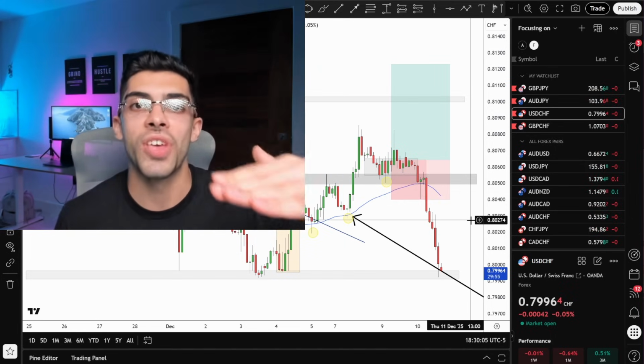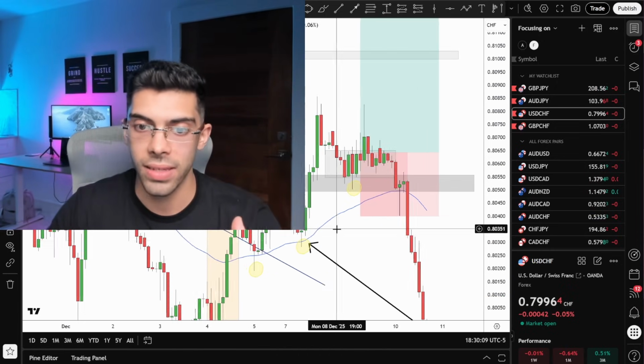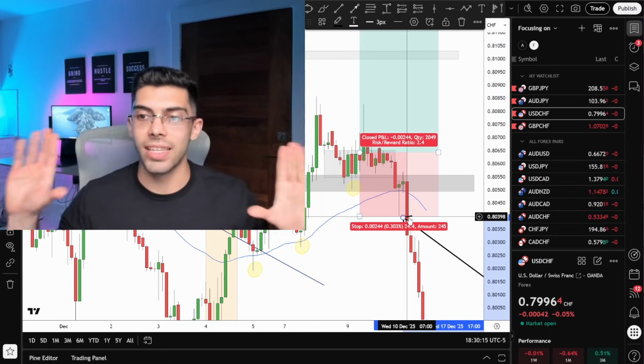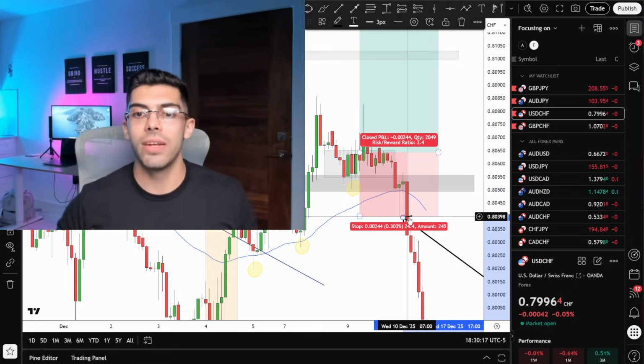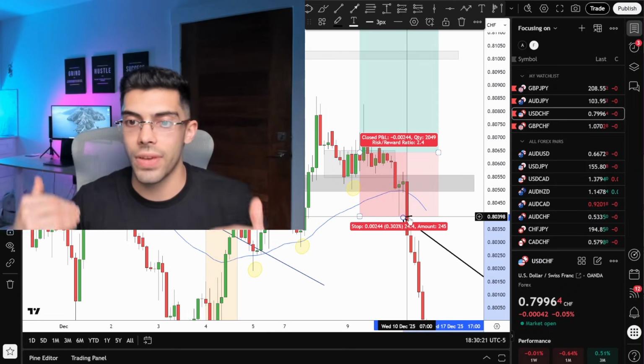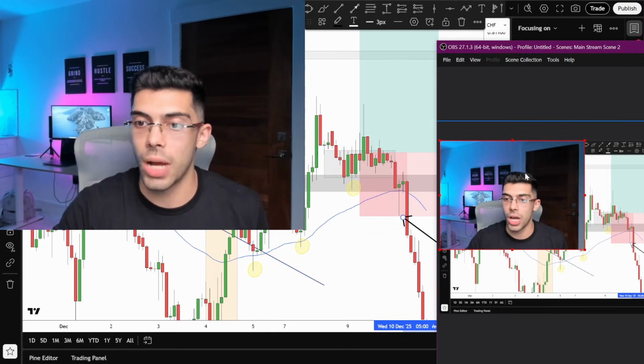I had my stop loss exactly at the price point where if we broke below it, which is right below this area, that means that the trade was invalid and then it was going to go significantly farther, which would have resulted in a significantly larger loss. So we did the right thing by having our stop loss there.